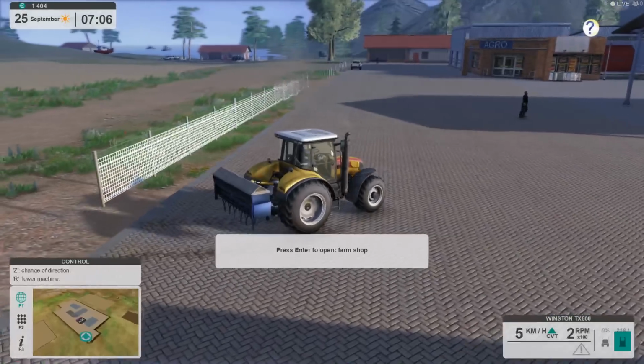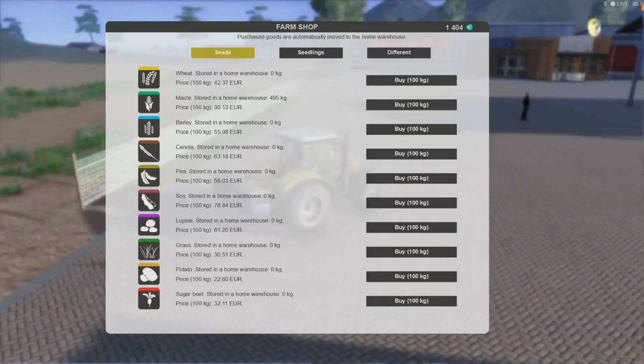I'll be back. All right, we have reached the farm shop. There's a lake up there. That's cool. What's all this? This is all that we got. No checks, huh? Probably not for another month. We're going to be broke.